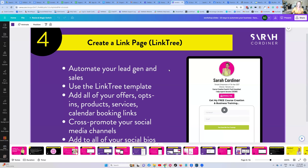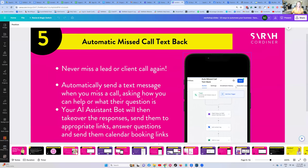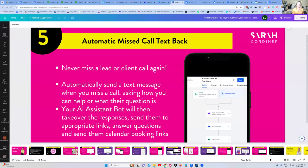Winning. The next thing to do to increase your automations and increase your sales is to turn on what's called missed call text back. Now, if you haven't yet purchased a phone number and connected it into your TekMatix account, book a paid call with one of our tech experts. It's only $50. They will help you purchase a phone number and connect it to your TekMatix account so that you can start receiving calls that, guess what? Your bot is going to manage.